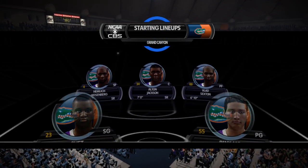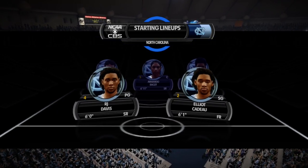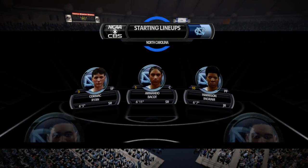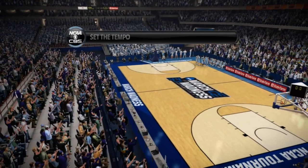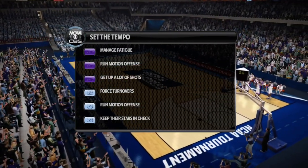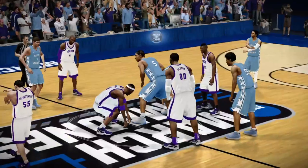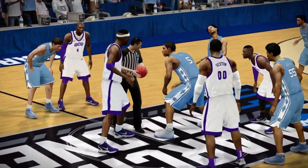Banks McBurnfinger and Heimlich Heisenberg almost had a 30-burger against Colgate. So RJ Davis, he is the cover athlete for March Madness Legacy, so I'm sure he's insanely good. Let's get it done. Very excited for this game. Our season could end right here. So round of 32 action.